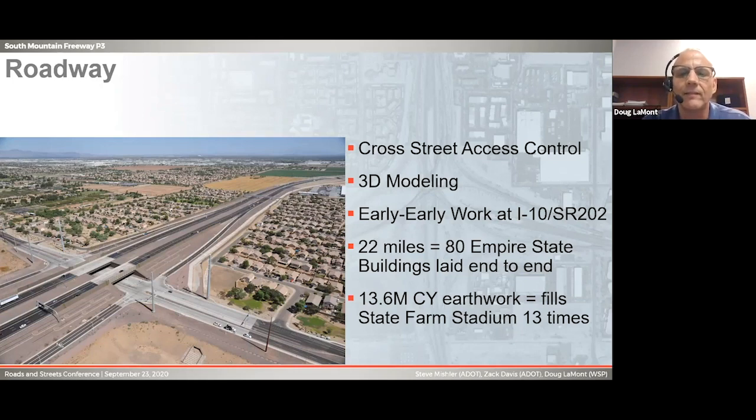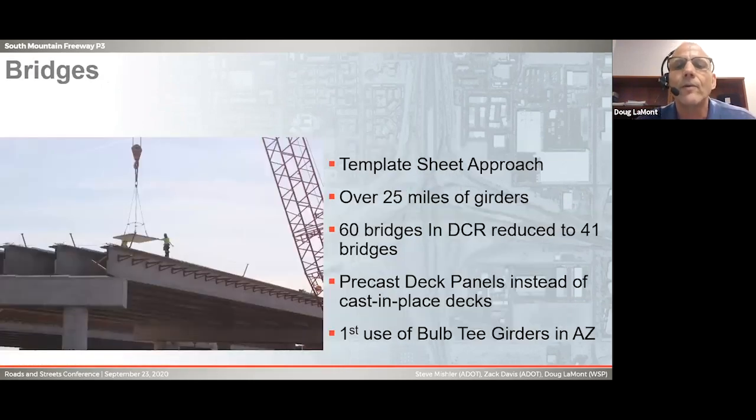One little fact is 13 million cubic yards of earthwork, which fills the Phoenix Cardinals Stadium 13 times. So tremendous, just a large amount of earthwork. On the bridges, this project was performance-based specs. So we were able to do some things that some other design build projects aren't able to do.